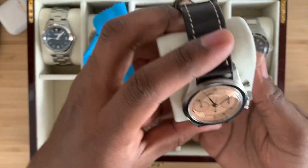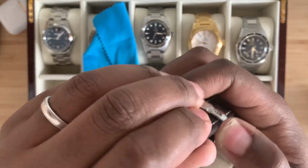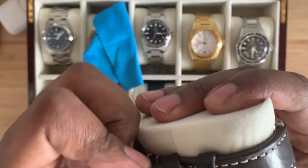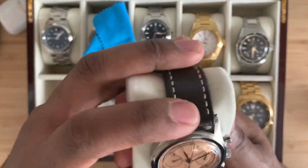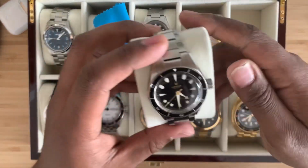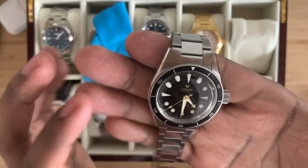I got this watch the same day I found out I was having my first daughter, so this will be her watch someday. If you're watching this, honey, someday, love you, okay? Hope you enjoy the Baltic, not selling it. Okay, moving on. Can you tell I like dive watches? I think you already know that.